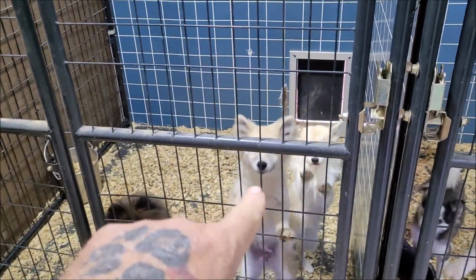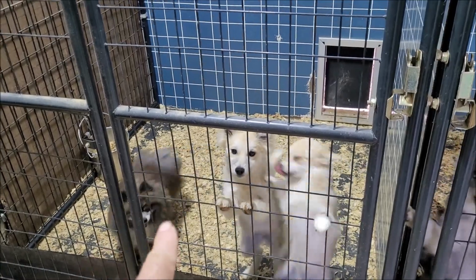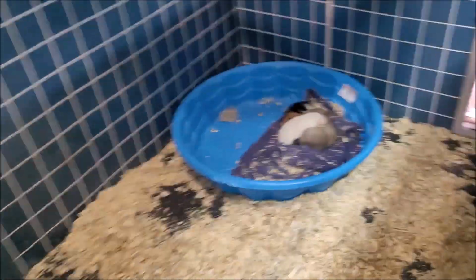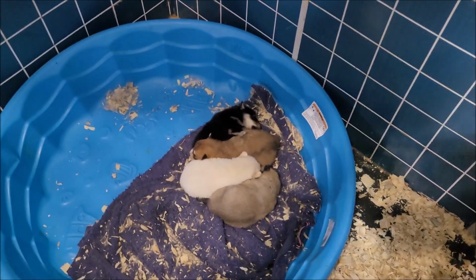This bouncy one here. Jack is in here because Winnie is in heat. He can't breed Winnie, and we don't need him fighting Loki. And we have some puppies back here. Look out, Lyric. So we got some puppies back here. Got 4 little fat puppies.